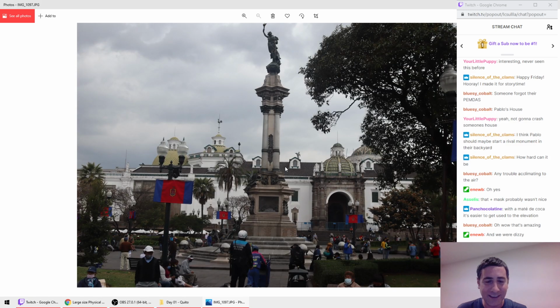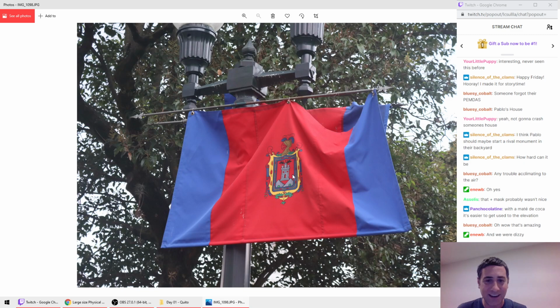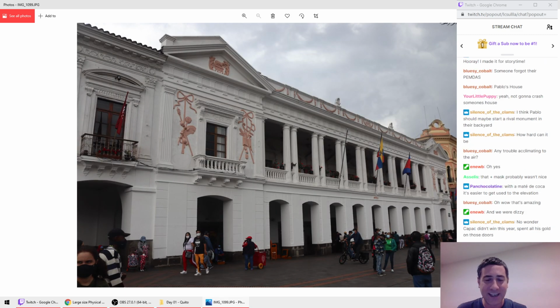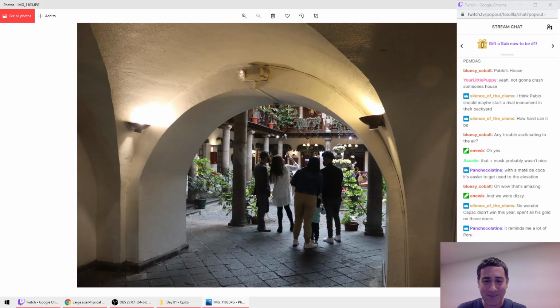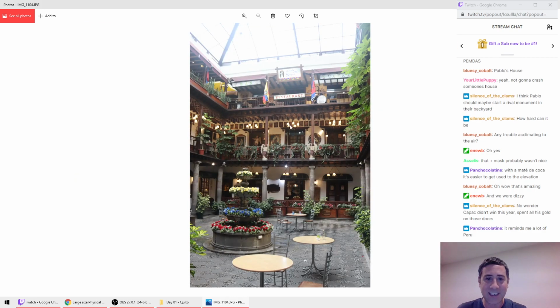We were here kind of late in the afternoon, so we didn't really go in a lot of this stuff, but more just wanted a chance to walk around, see the buildings, see these kids blowing bubbles, and get a chance to check some stuff out. This is actually where we ate dinner, in this restaurant, which was in this courtyard that was very pretty.